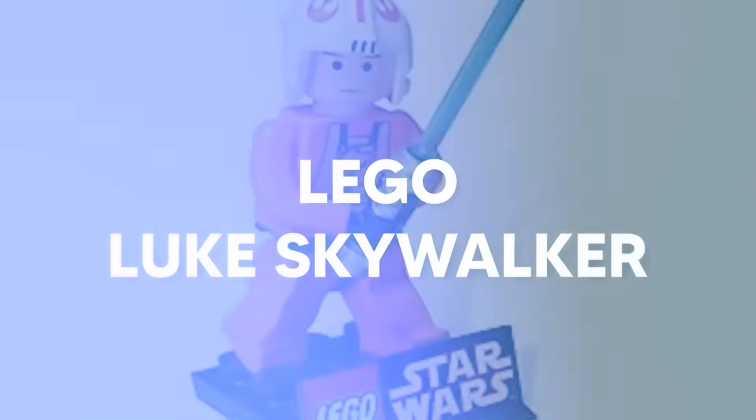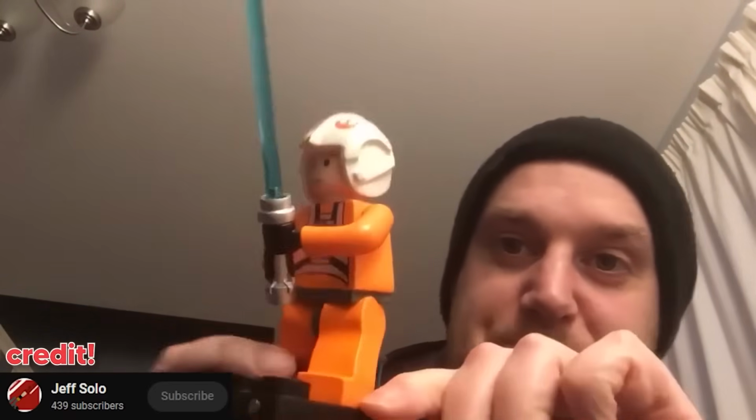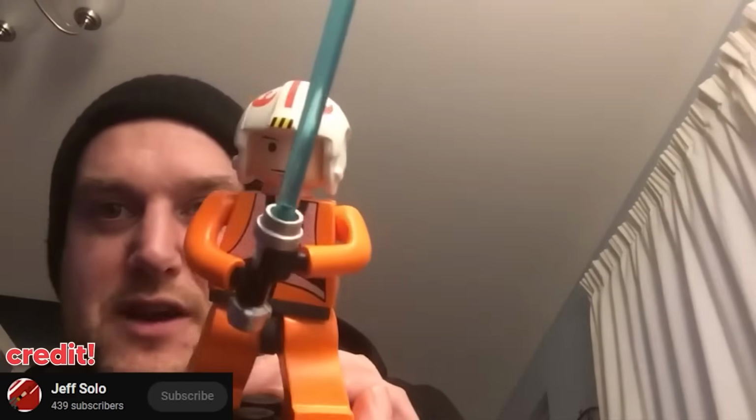Lego Luke Skywalker. Whoa. Before you scroll past this Luke Skywalker, take a quick gander. Because, yep, that colossal figure is no ordinary Lego minifig. It's a full-blown plastic piece. Now, look, I'm all for creativity, but blowing up minifigs like this? I mean, this is like inflating a balloon way too much.